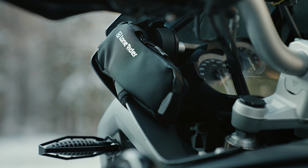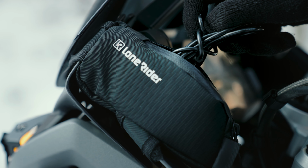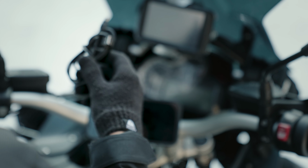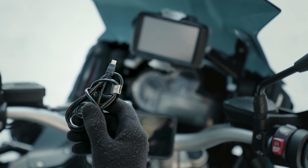And to keep my smallest essentials, like different kinds of charging cables, highway toll cards, and a small snack easily accessible without having to dismount from my bike, I've installed a set of cockpit Hangry pouches. After all, it's those small things that matter.